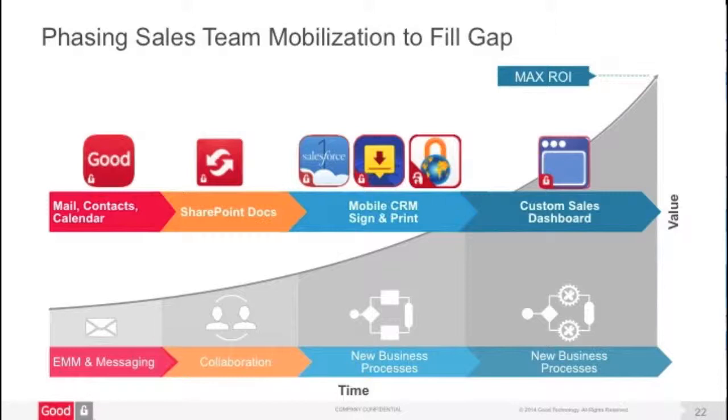So for example, you may start off with a sales team and, hey, we just got an MDM tool. We're going to enable Exchange ActiveSync and email, right, to get them started. And now these sales guys are thrilled, right? They're getting email. They're able to respond to their customers even from the phone or a restaurant or wherever they may be, and they can be much more reactive and provide a better level of service to their customers when there's an issue or there's a need to quote a new upsell.